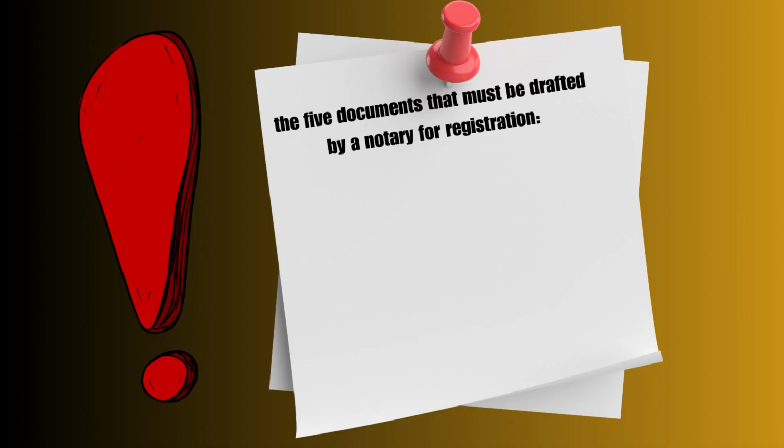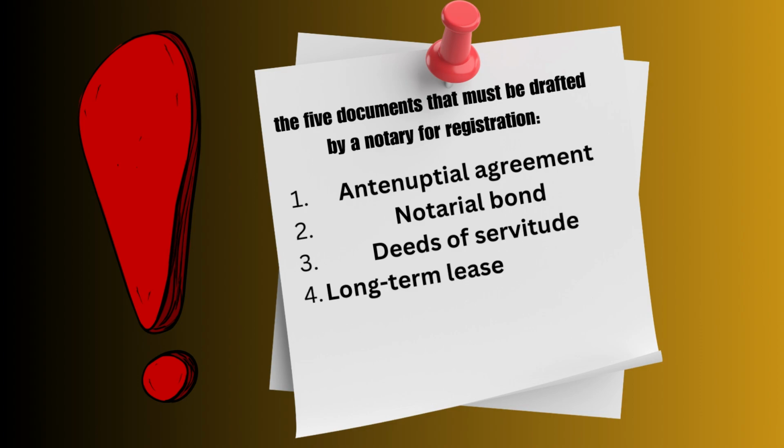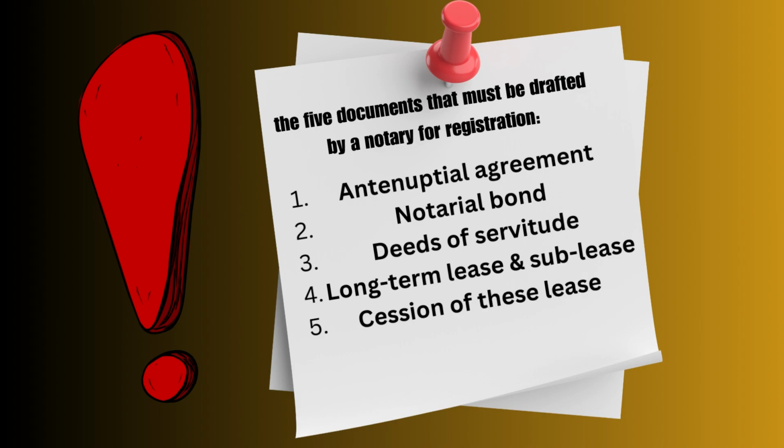The 5 documents that must be drafted by a notary for registration are: 1. Antenuptial agreement. 2. Notarial bond. 3. Deeds of servitude. 4. Long-term lease and sublease. 5. Cession of these leases. Alright, let's move to the next question.